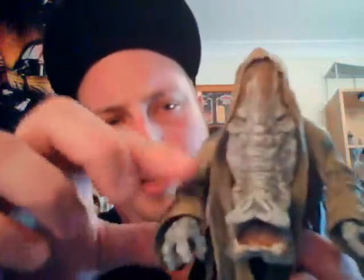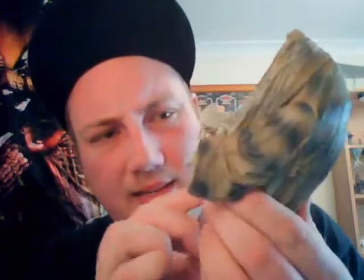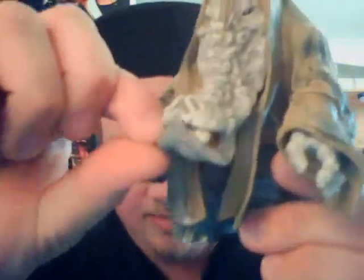Like I said, this is a huge figure, probably one of my favourite figures now that I finally got him. Articulation's not all that great, but it was 2002, so you can't really complain about that. I'll just go through that. He's got swivel arms, swivels at the wrists, swivel legs, and an opening and closing mouth.